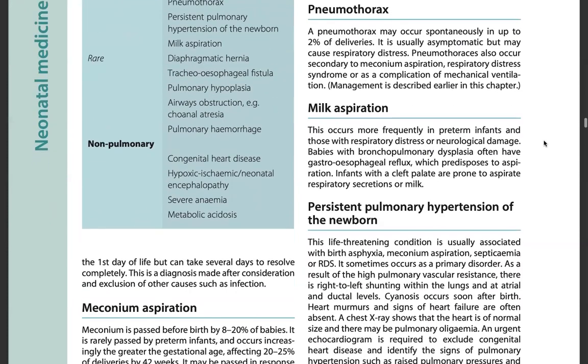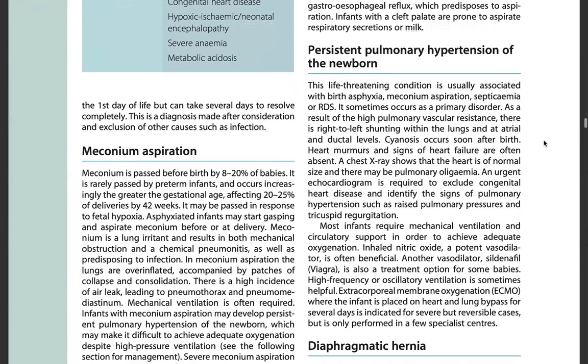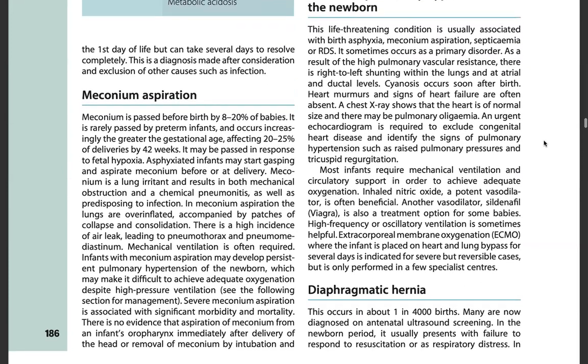Now, meconium aspiration. Meconium is passed before birth by 8 to 20% of babies. It is rarely passed by preterm infants and occurs increasingly the greater the gestational age, affecting 20 to 25% of deliveries by 42 weeks. It may be passed in response to fetal hypoxia. Asphyxiated infants may start gasping and aspirate meconium before or at delivery.